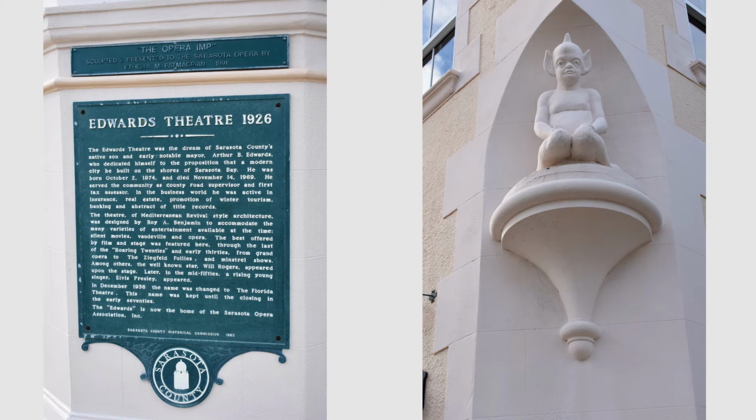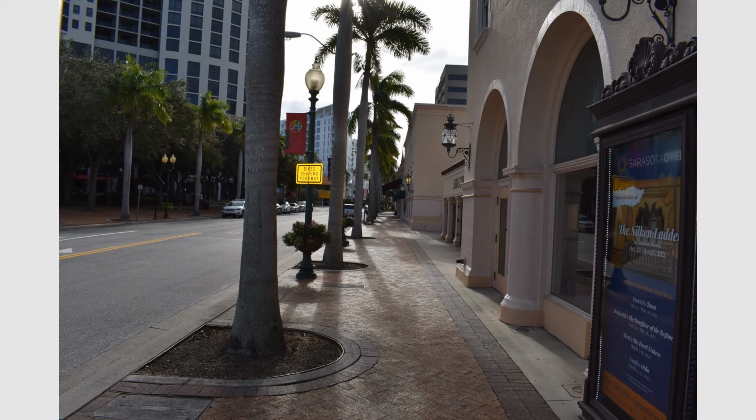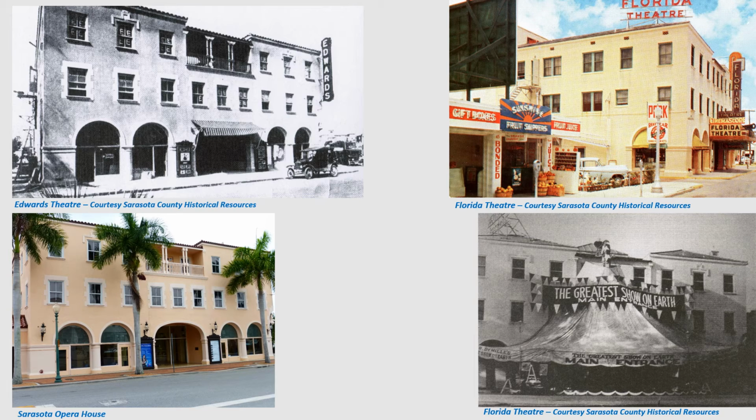Here we are at the corner of the Sarasota Opera building, where the Sarasota County plaque and the Opera Imp reside. The Opera Imp was sculpted by Athelia Patmagrian and presented to the Sarasota Opera in 1991. Arthur B. Edwards, the first mayor of the city of Sarasota, built the Edwards Theater in 1926, designed to accommodate vaudeville, silent movies, and the opera, as well as ground-level storefronts, second-floor offices, and apartments on the third floor.